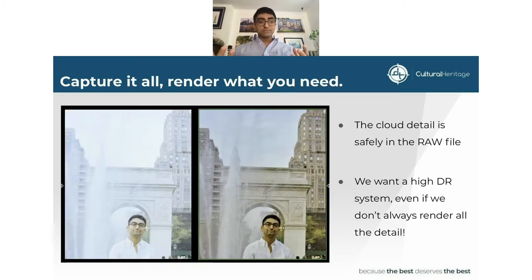So when you're working with a system like this, you can capture it all, and then you can choose to render what you need, right? So if you look at this picture, it's me watching the Square Park, terrible alignment because my friend took it. It's also super out of focus. But what you can see here on the left is something rendered more like a print in terms of dynamic range. On the right, if I try and pull out all the detail, I get a really HDR looking image, but you can see that there's really nice detail in the clouds there that I could bring out if I want to make a different print or different rendering. So I'm not losing any of that, and we want to have a high dynamic range system, but we need to consider whether we really want to render all the detail that's in there.